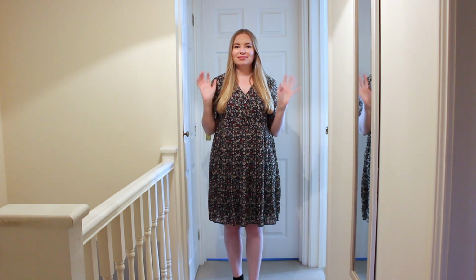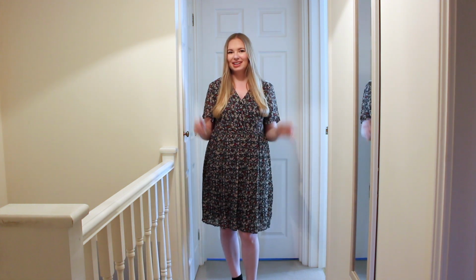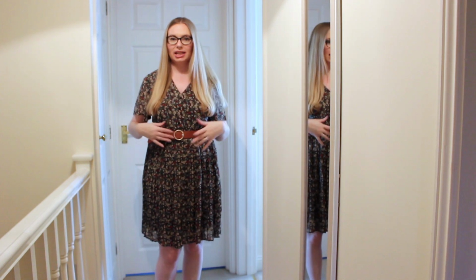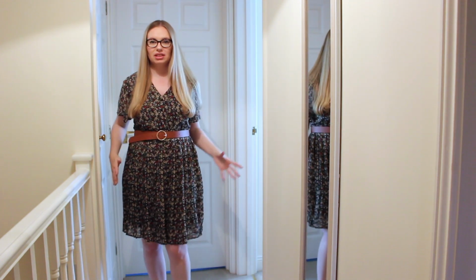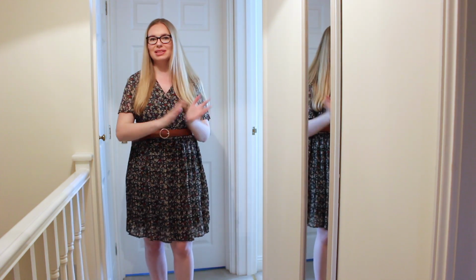So yeah, I definitely wouldn't usually buy it, but it's not as bad as I thought. So I quickly threw a belt on just to see. I do think it helps, because it makes it cinch in a bit more rather than just hang. I still don't love it, but it definitely makes it better.